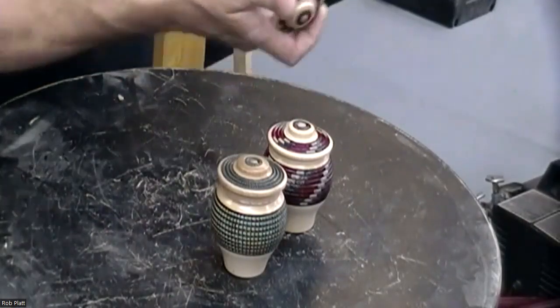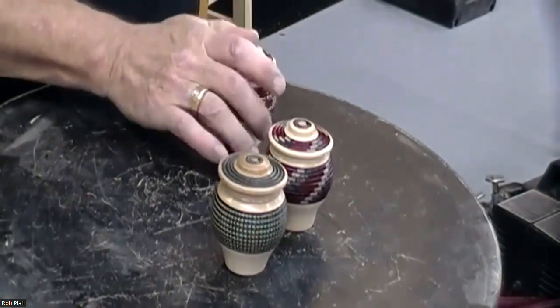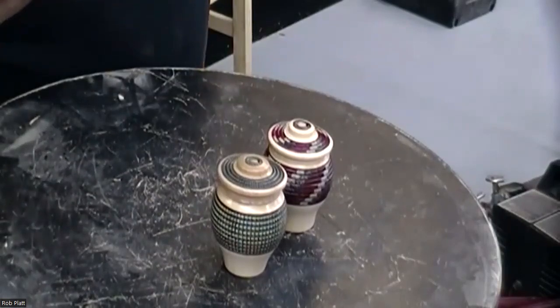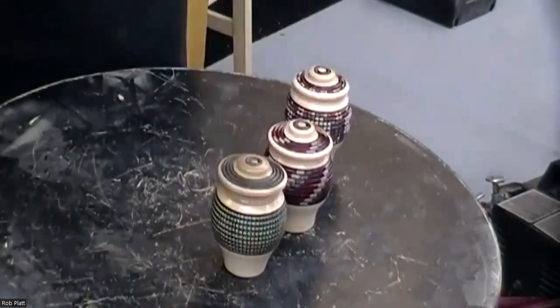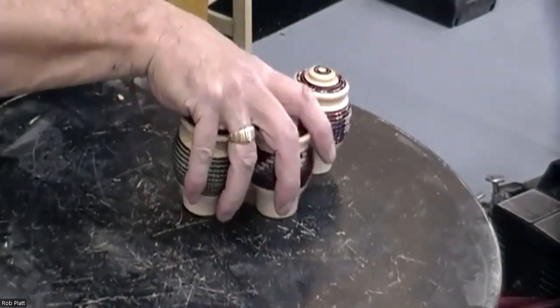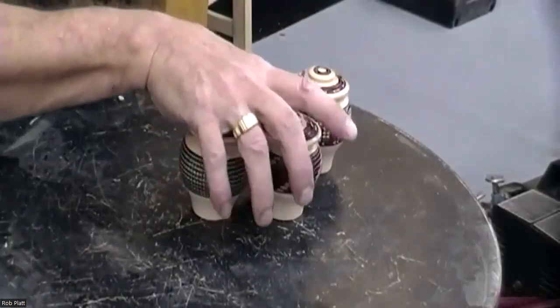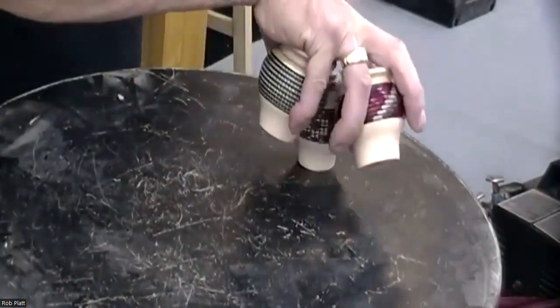I'll talk about some of the other things I did, like flocking the insides of some of them and trying to get a good friction fit on the lids, and ways to decorate. I'll have several examples and we'll get through the shape and the wood burning the lines into it, and then I'll leave you guys to decorate how you want.